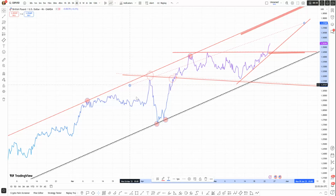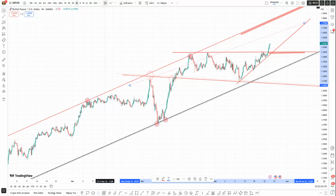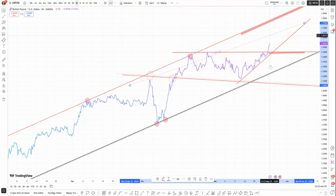This is a valid structure, though it may not really carry enough weight, but we're evaluating it, and there is a probability that price will return here and react. The probability is high. Trading is probability.